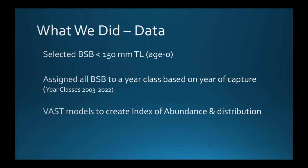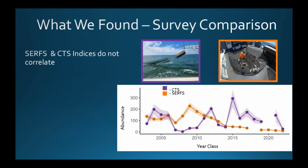I am only going to focus on the index of abundance today because it was definitely a good news, bad news situation. So the good news was that we were able to create a time series of age 0 black sea bass from the trawl survey, but the bad news is that when we overlay it with the existing data from the surf chevron traps, they don't match up at all. If this was a good complementary survey for black sea bass, you would see peaks and valleys in those same years, and they should line up perfectly. However, we really don't see that.